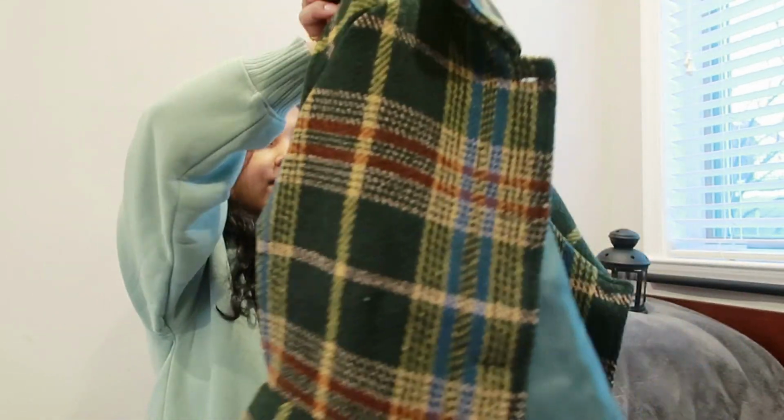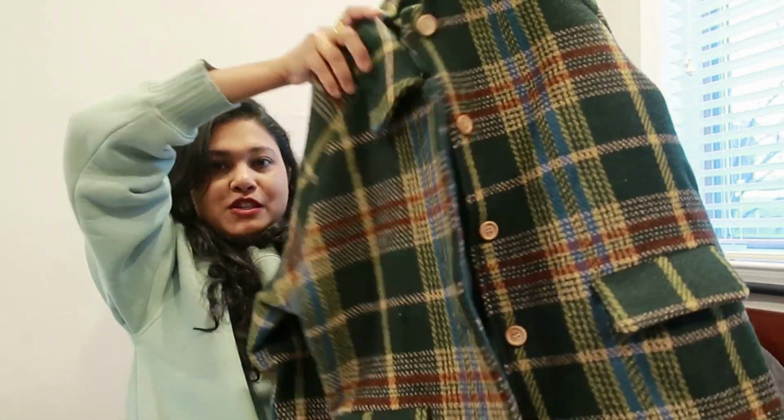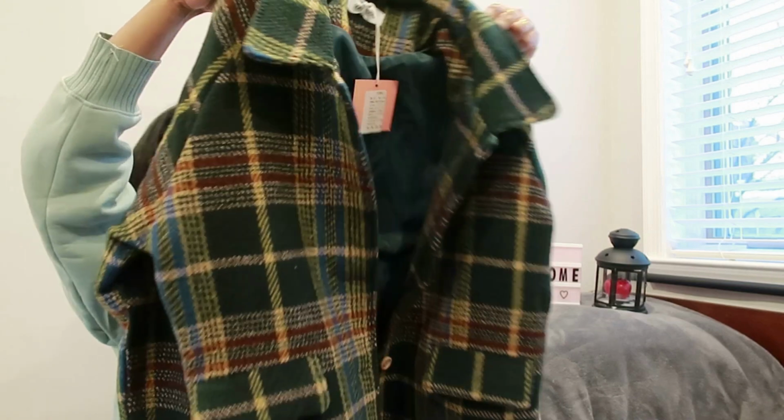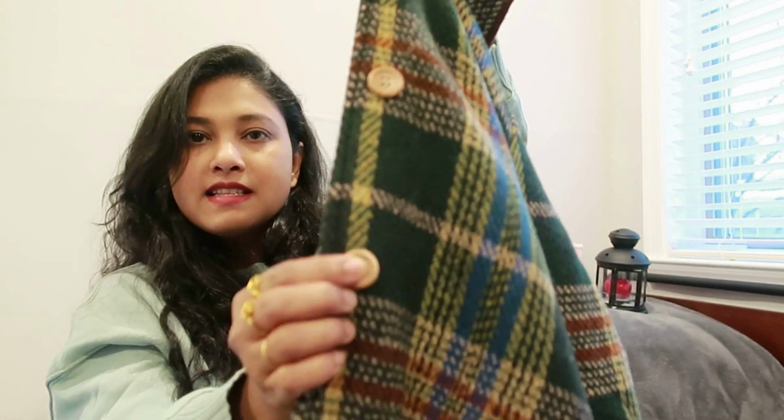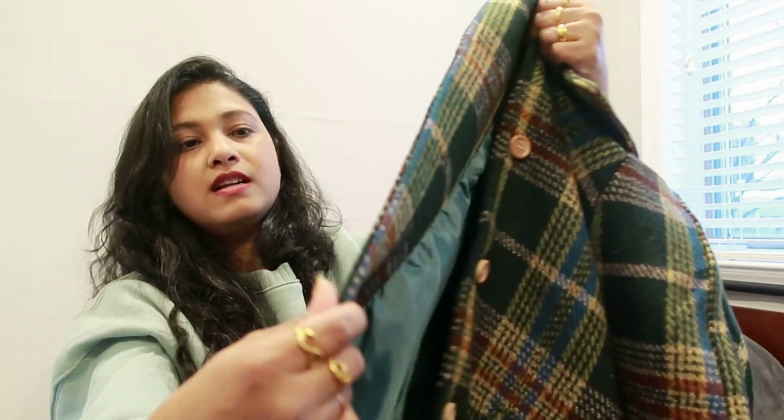And I really love that they have a pocket here. There is one pocket here, as well as I think there is a pocket here as well. So if you want to click any pictures, you can keep both your hands inside the pockets, and you can click pictures. So that's how it looks. And there are round buttons like this. You can close the buttons as well.